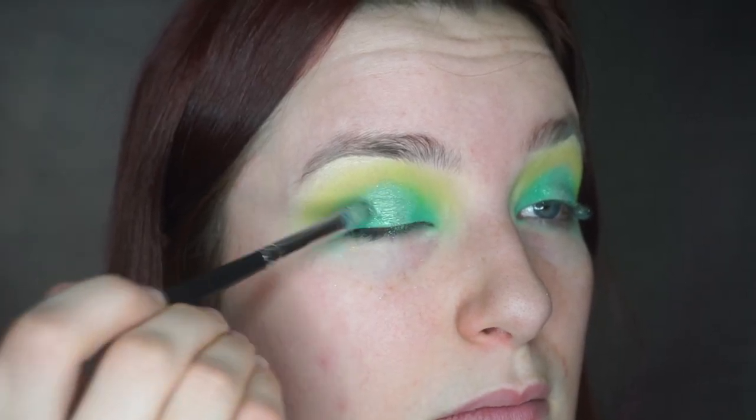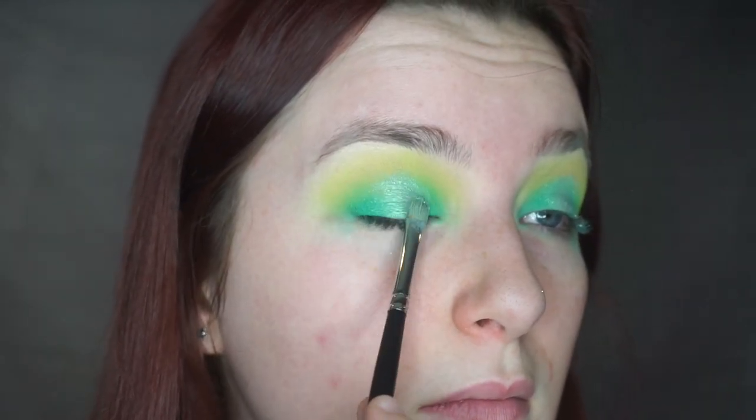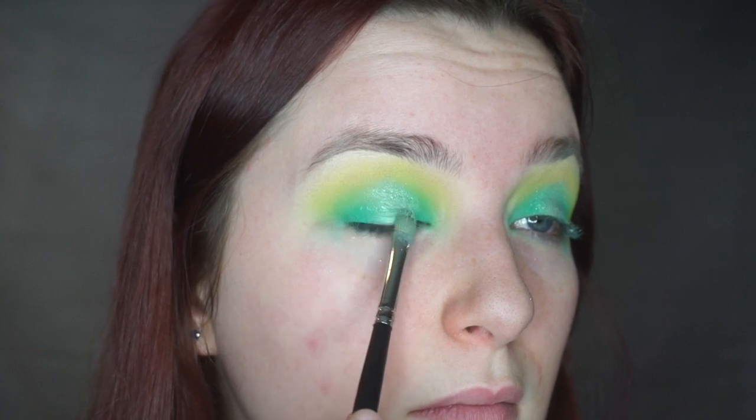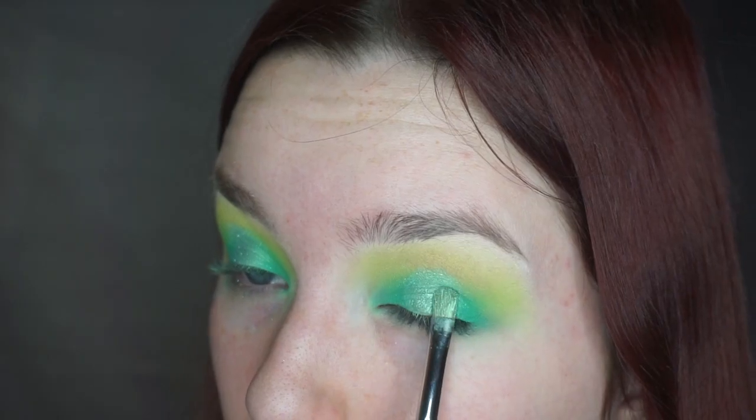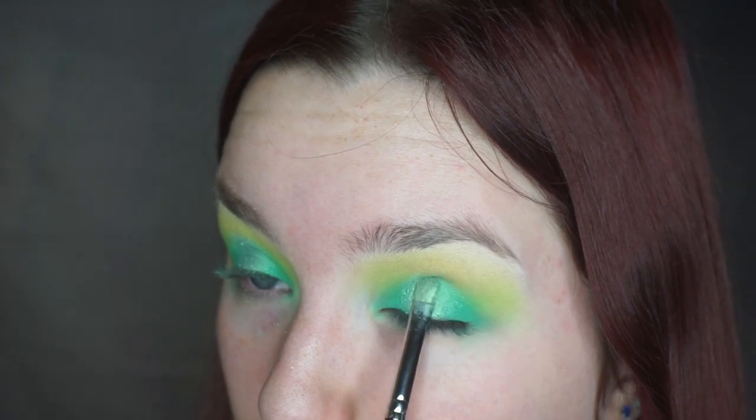So I have this really beautiful glittery base, but since I do want a little bit more of an impact, I'm now going to take a little bit of the product on my brush and a little bit of my continuous setting mist. I'm going to spray a little bit of that to give it more of an impact.